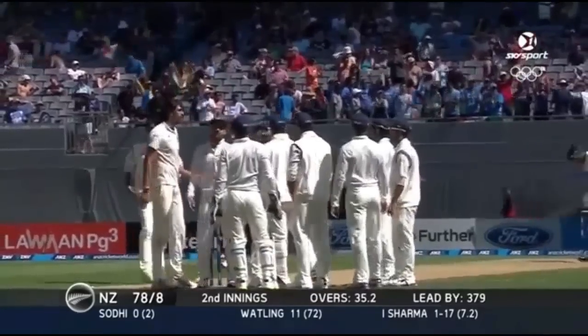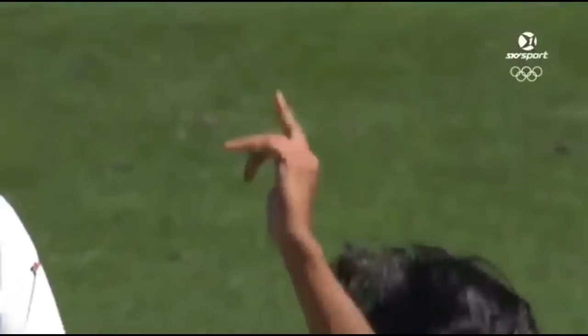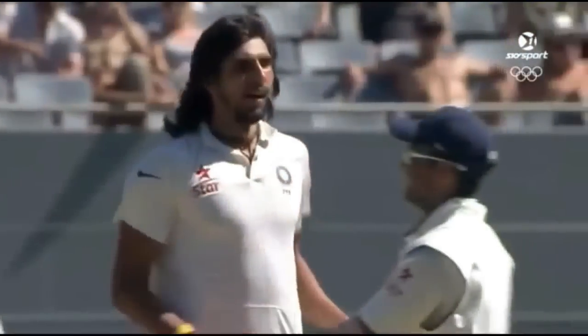A little bit to do with the surface. Mark Richardson just kept a touch low on BJ Watling. Got caught on the crease, inside edge. Yeah, it stayed down. It has stayed down.